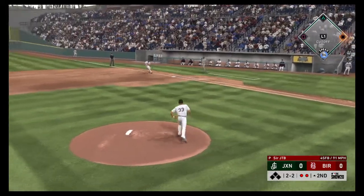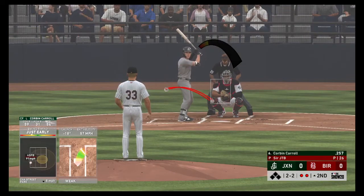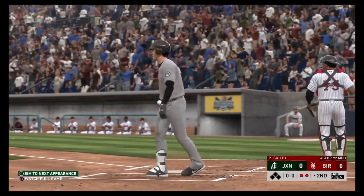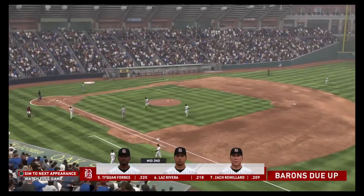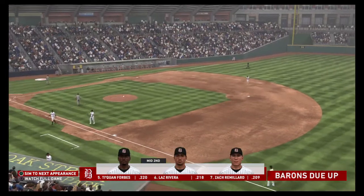Weak grounder down the first baseline, but a foul ball as it holds at 2-2. And this one runs in on him as he can't get his arms extended. A great pitch there, and the inning is over. So no runs, no hits, no errors, and no one left. On now to the bottom of the second, and we are tied 0-0.